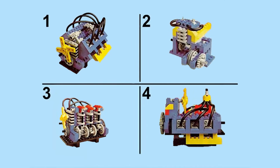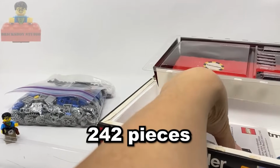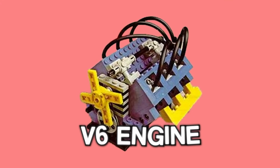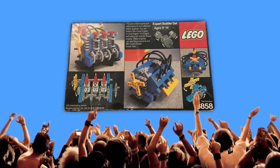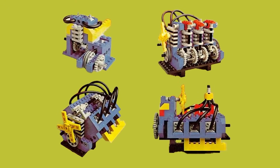The instructions showed 4 different ways this engine could be built, and each of them looked completely different. With the 242 pieces, you could build a 3-cylinder inline engine, a V6 engine, a 6-cylinder horizontal engine, and a 2-cycle engine. With all of these options to choose from, people were more enticed to pick up the set for themselves, and I can't say I blame them. To be honest, I'd probably have picked up 4 copies just for myself, so I could have every engine combination.